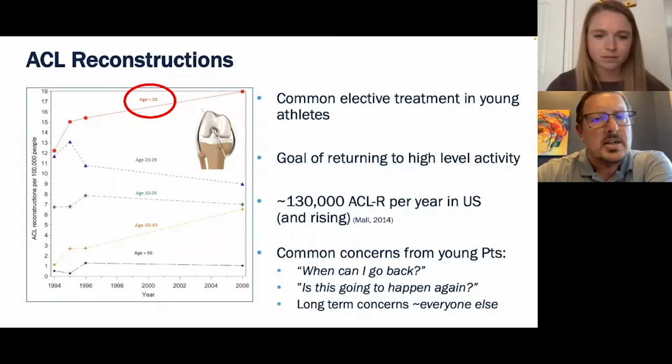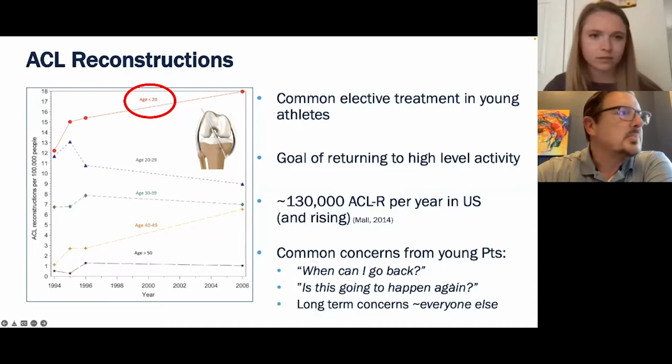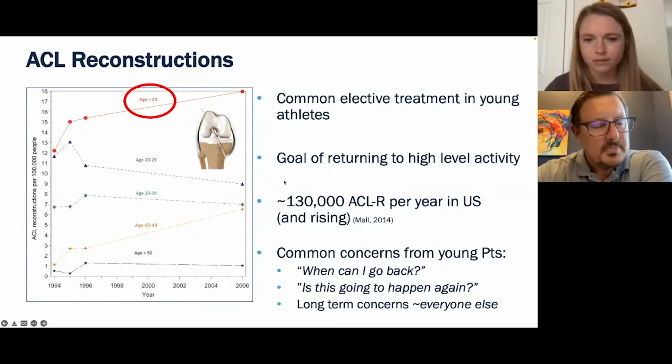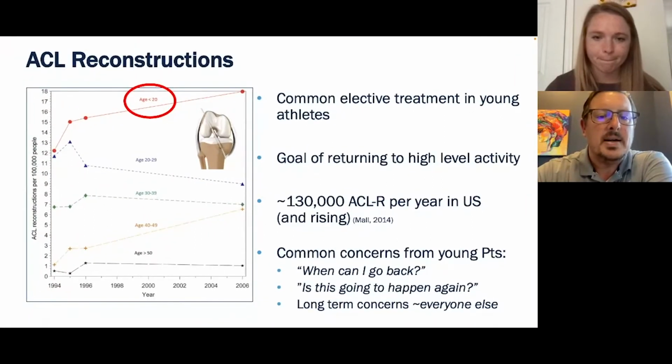ACL reconstructions are a common elective treatment in young athletes, especially those who have the goal of returning to high levels of physical activity in sports. There are lots of ACL reconstructions that happen each year, and they seem to be rising. This graphic simply shows the age demographic where ACL reconstructions appear to be rising, which probably matches with the rising rate of ACL tears.